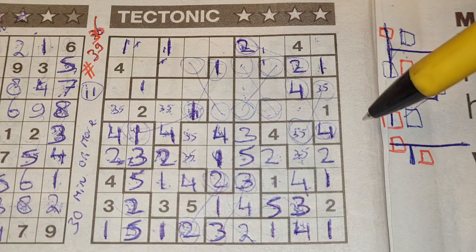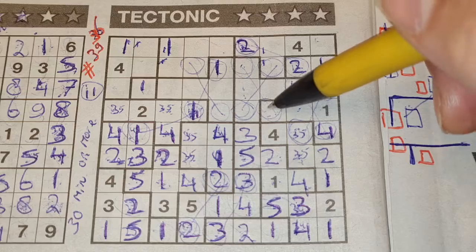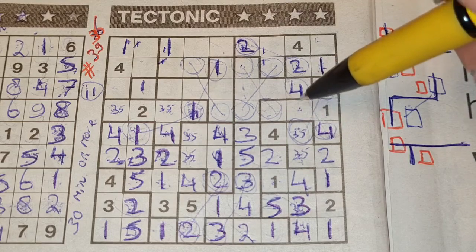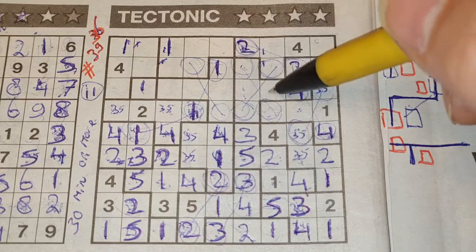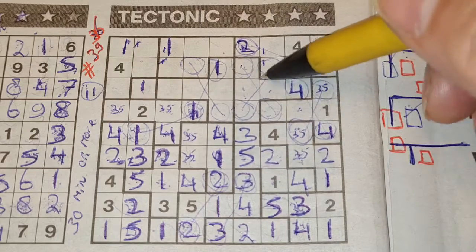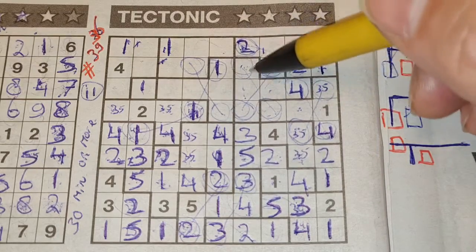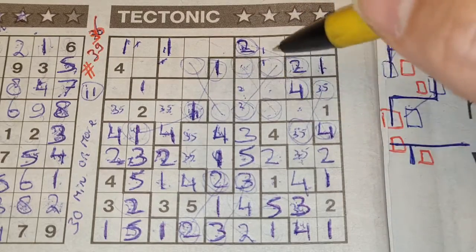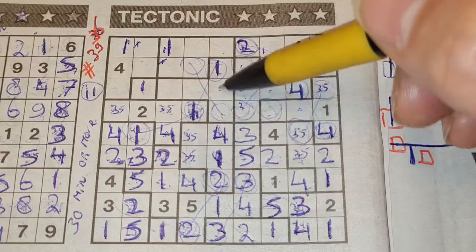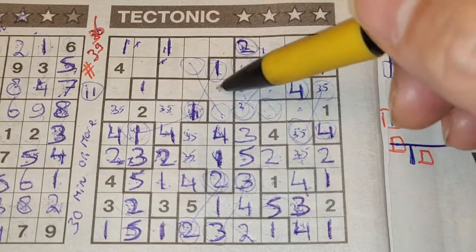Let me see. 2, yeah. This box cannot be a 2. That box cannot be a 2. So the 2 could be here, could be there. That means that those 2 boxes cannot be a 2 because we have a double 2 there.